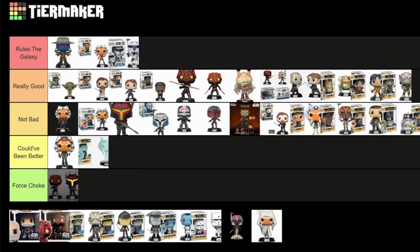I think the one thing that could have made this under Rules the Galaxy is the fact that this could have been a flocked figure, and if they would have made a flocked one, I think that would have put Zeb under Rules the Galaxy.